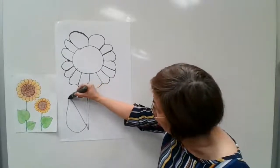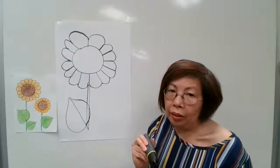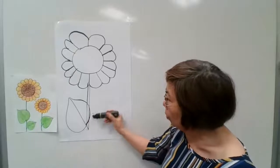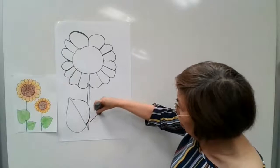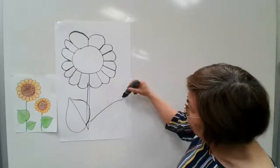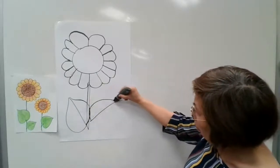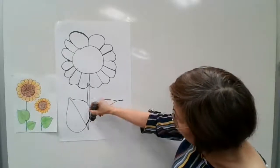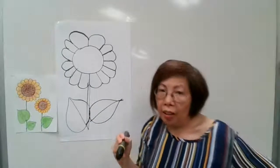And one more on this side. Now you have the leaf. See? Okay, and you can draw one leaf, two leaf, it's up to you. You can have one more on this side. Okay, and you can connect from here or from top, doesn't matter. Okay. Now you have a sunflower, okay?